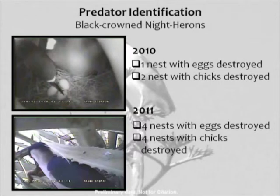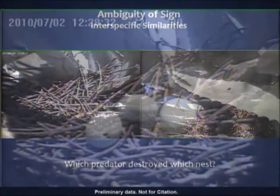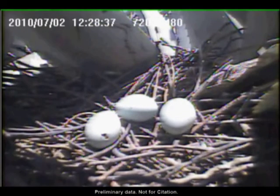Can you tell who's doing the predation? Look at this. You went right into the next slide. Thank you. So this is one of the reasons for video work. And I will tell you that one of these nests was destroyed by a black-crowned night-heron, and one of them was destroyed by a raven. They were both empty nest bowls. Can you tell which one did which? You will find out. So here's some video of some predation events.